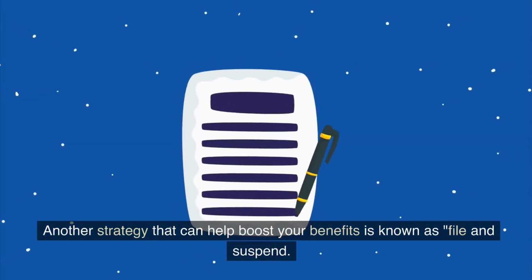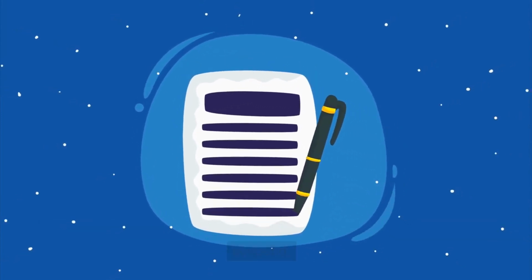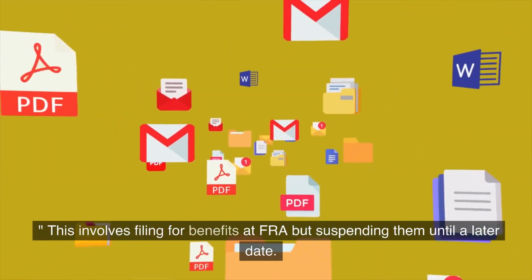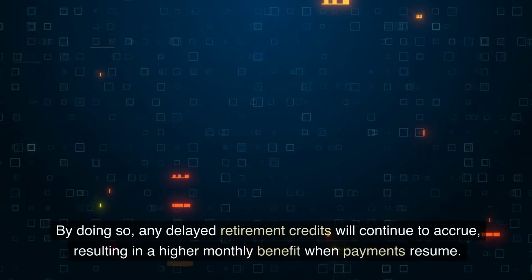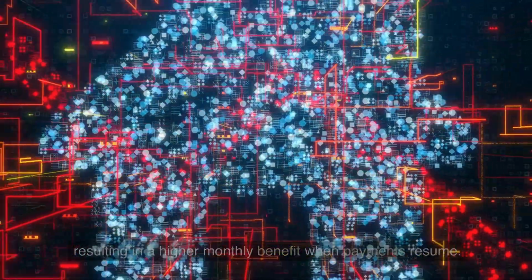Another strategy that can help boost your benefits is known as file and suspend. This involves filing for benefits at FRA but suspending them until a later date. By doing so, any delayed retirement credits will continue to accrue, resulting in a higher monthly benefit when payments resume.